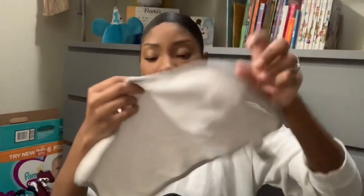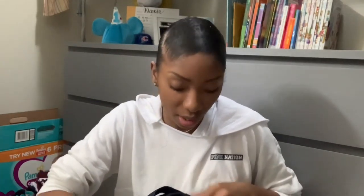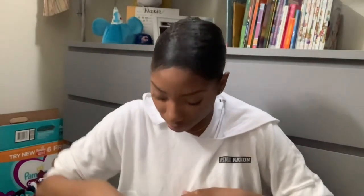Some other things that I always keep in his bag is a burp blanket. He doesn't really need it for that purpose now, but anytime he makes a mess or maybe I need to wipe his mouth, I use this. Obviously, you're changing that. Diapers, wipes.